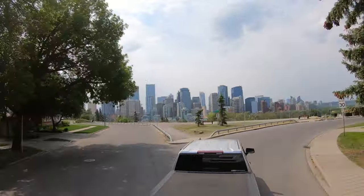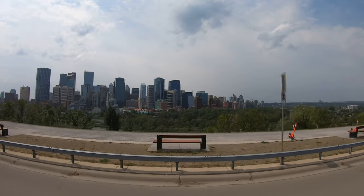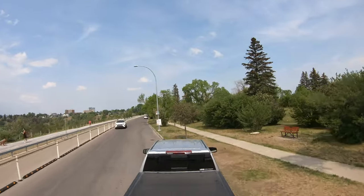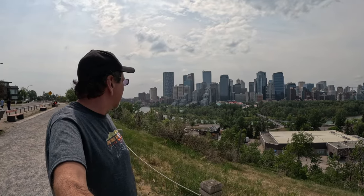Oh yeah, this is gonna be great! Well, I was able to park right here for a few minutes because, man, the things that I do to get the shot. This is Crescent Heights, I believe. And this is one of the spots where you get some of the best views of downtown Calgary behind us here. It's a lovely city. We shall return soon.